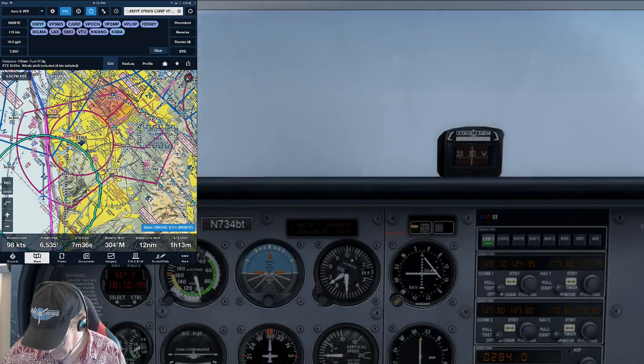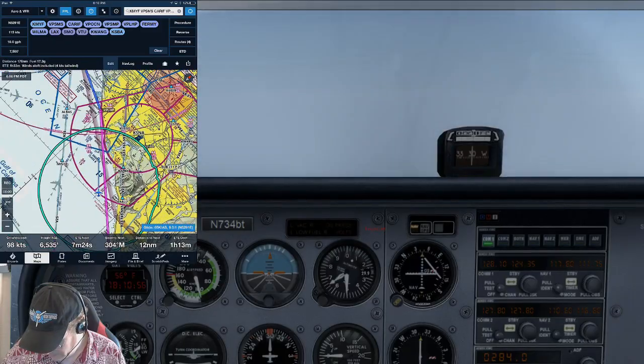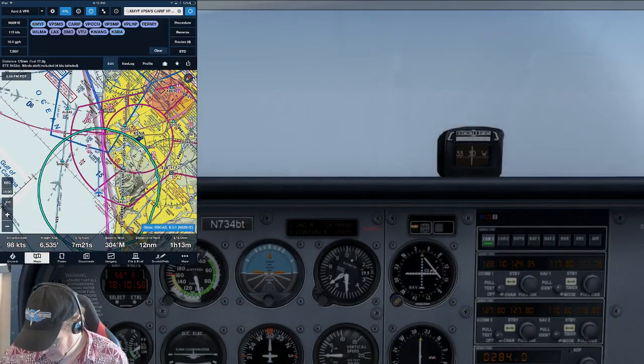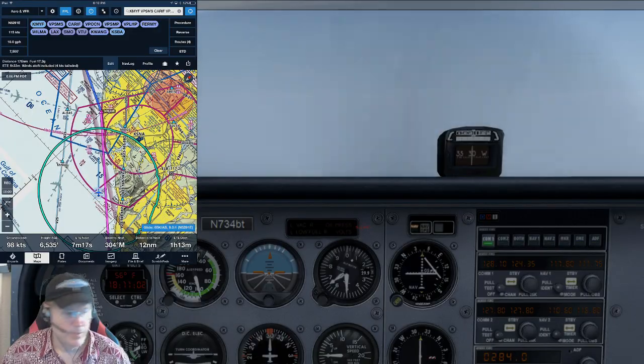Hey, so if my engine failed right now, I could not make it to John Wayne. In a few minutes I will be able to. But you see that green line that's kind of expanding? Let's maybe get that better. Okay, now I can make it to John Wayne. Just barely could make it if my engine quit right now.